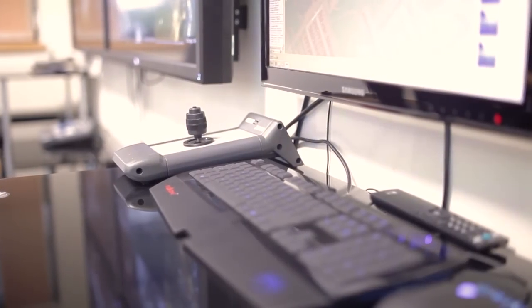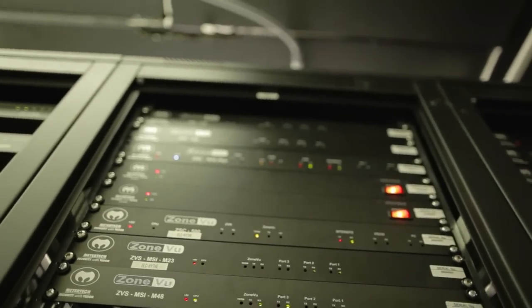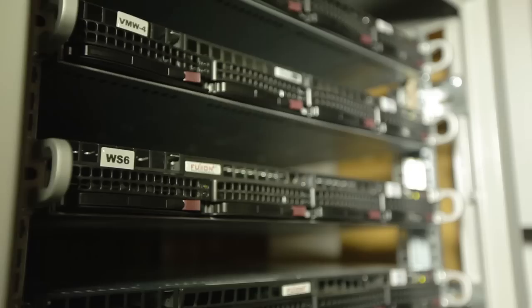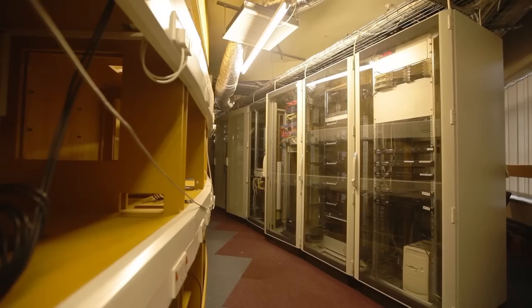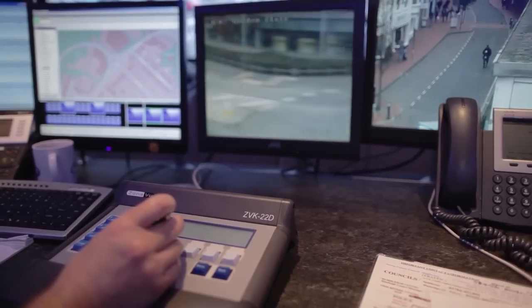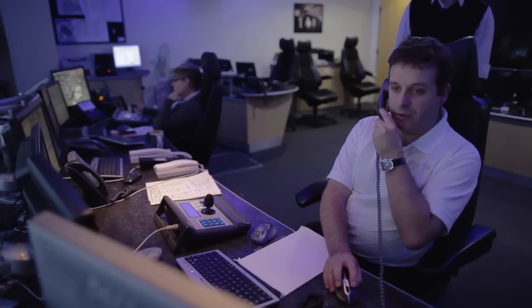This gives you the flexibility to integrate and manage digital recording systems, access control systems, fire alarm systems, building system integration, and many other third-party systems more effectively, providing a holistic approach to security solutions.